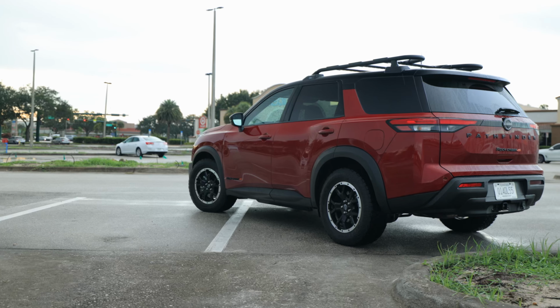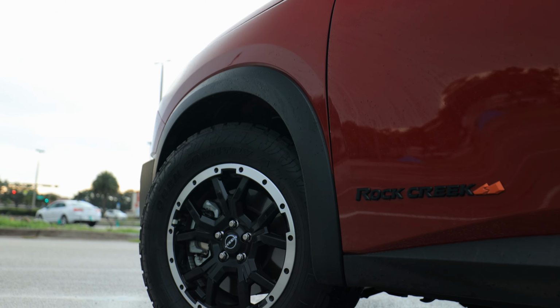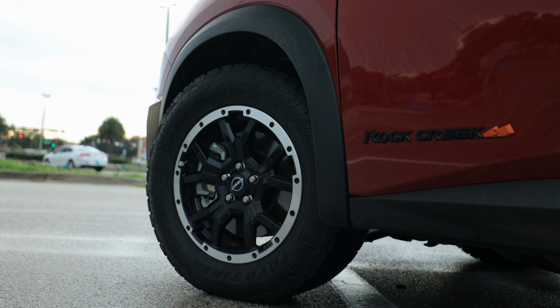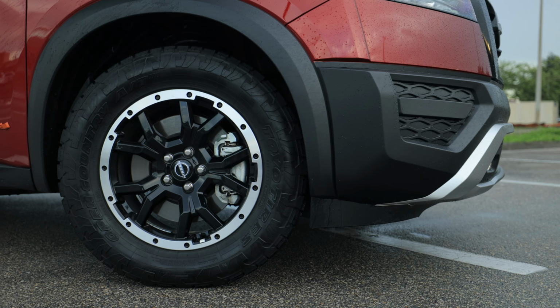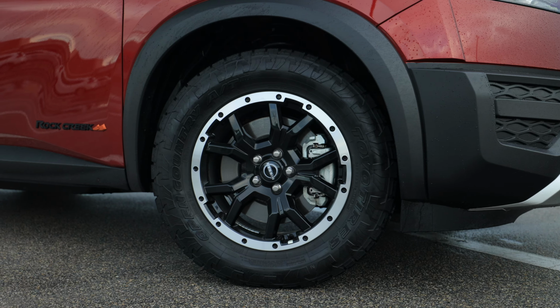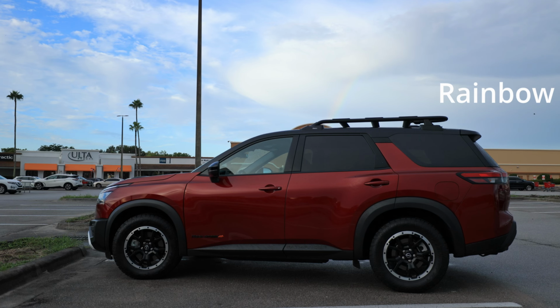The looks on this vehicle are pretty cool. Starting with the wheels, it's smaller wheels. It's like a beadlock design, and beadlock is typically used for extreme off-roading cases, so it's kind of a poser wheel in that regard, but I think it looks okay. I like the chunky all-terrain tires. They are a bit noisy at speed though.